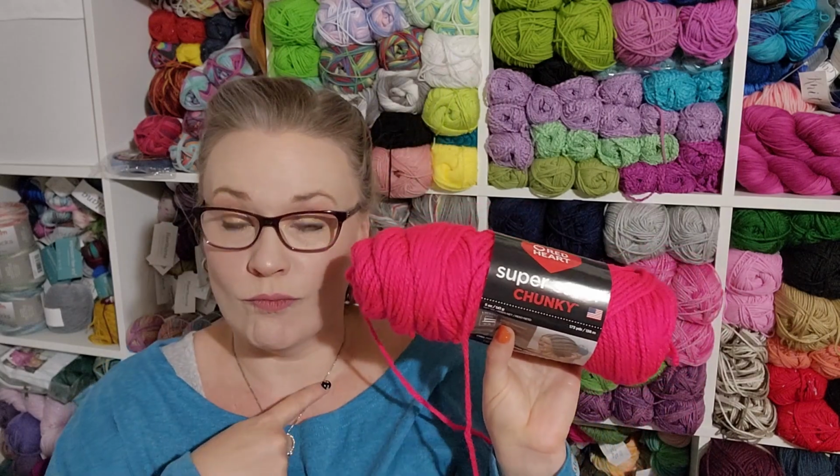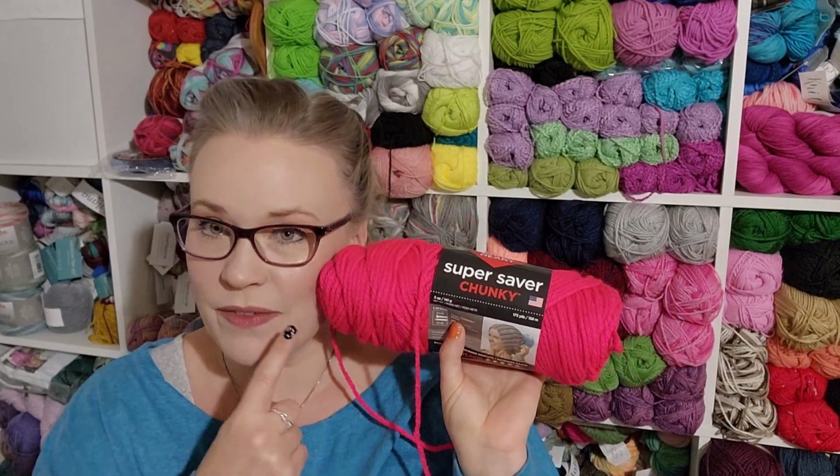It says 10.5 needle, L, 8mm hook. These are 5 ounces, 141 grams, 173 yards, 158 meters, but it is bulky, very, very bulky.